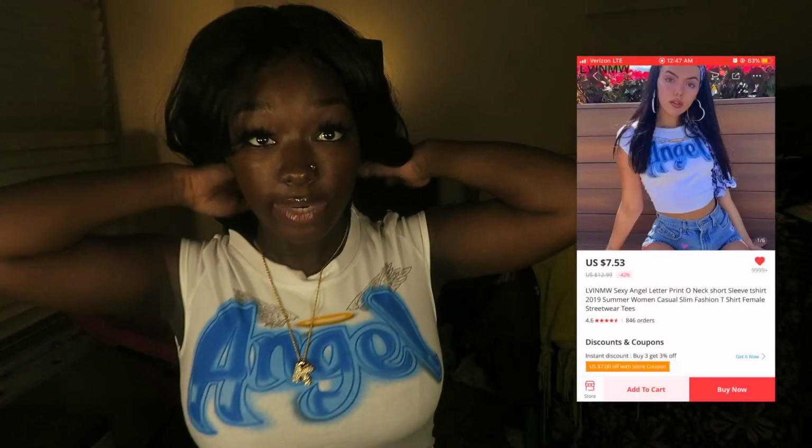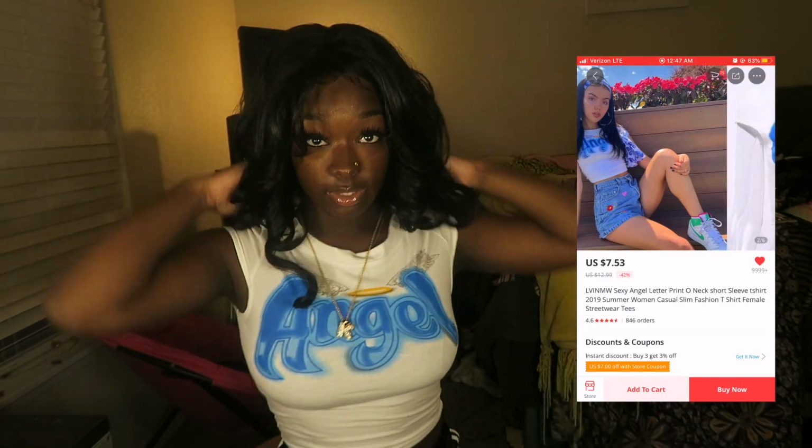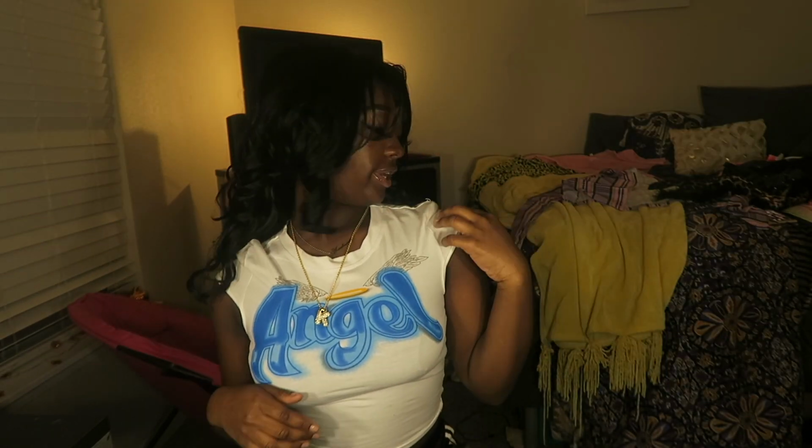All right, guys, this shirt's giving me the same kind of vibes as the last one. This is an angel shirt. The sleeves are very unique. I can't decide if I like them or not. I guess in a way, they're kind of sexy. I'm kind of here for it. I'm kind of with it.